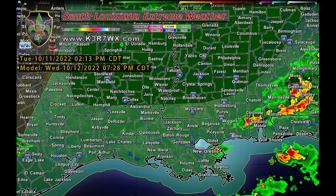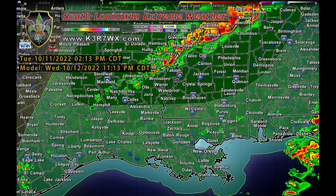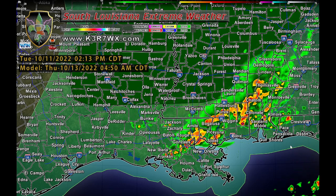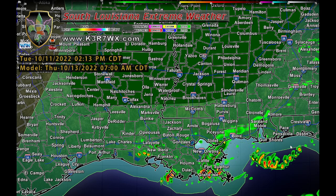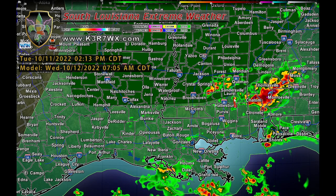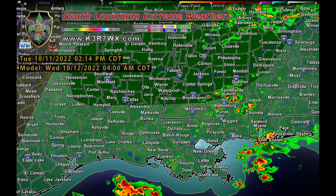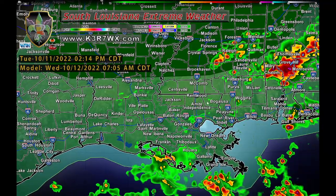As we're going through Wednesday's timeline here, you can see nothing really too big gets in there until the wee hours of Thursday morning. So before daybreak into the early morning hours. And we'll let this run one more time here. Let's go back. We'll run it through the sequence again here. We'll zoom in a bit.